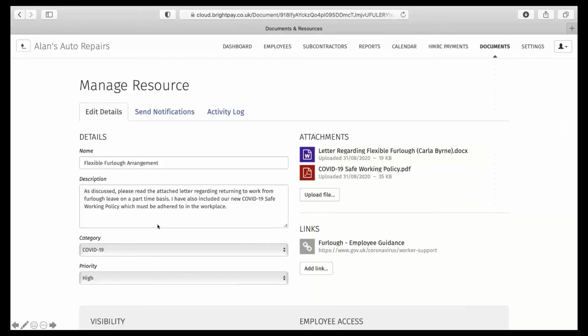If I go into a document here, you'll see it's not just documents that you can upload. You can also add messaging in here as well and use this as a way of communicating with your employees. Maybe a Christmas party is coming up and you want employees to RSVP as soon as possible. Documents and resources can be distributed to all employees, to employees in a particular department, or even employees on an individual basis.